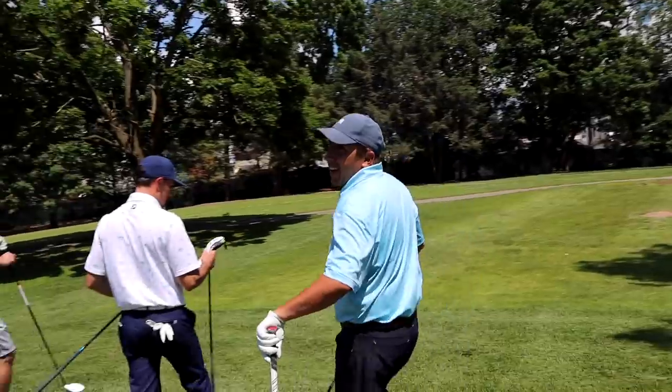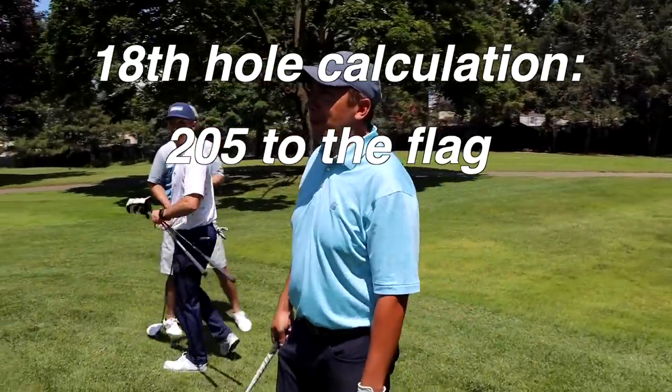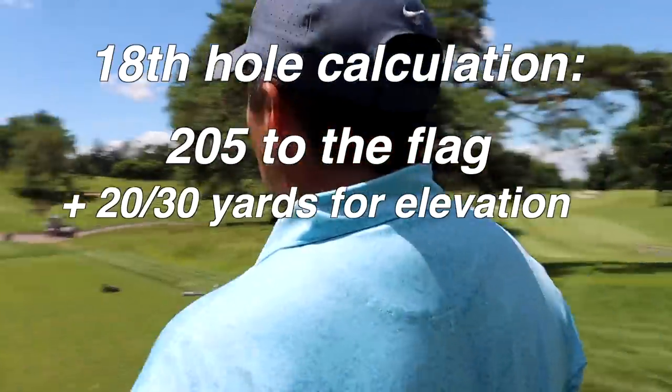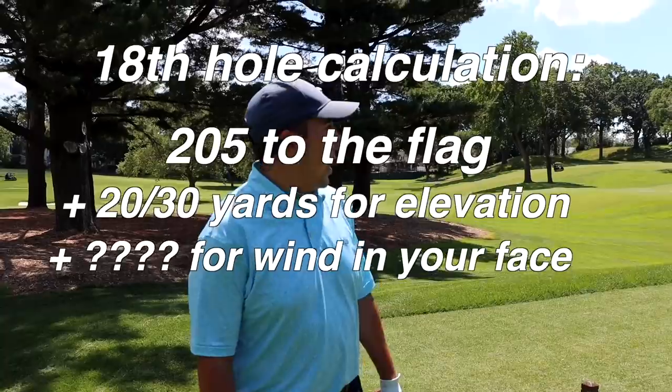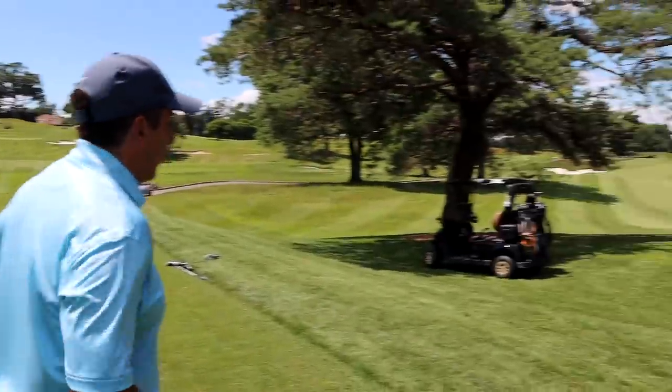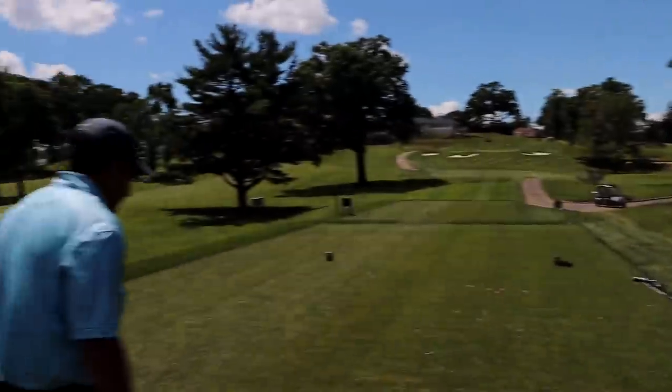He's been playing well. All right, so we got about 205 or so actually here, about probably 20, 30 yards with the elevation plus the wind. I'm going to probably try some 240 here. This is all you can handle so far. It's like we're at the US Open, right? Seriously. So I wore the right shirt. You wore the right shirt.